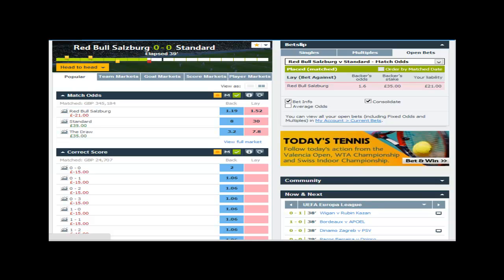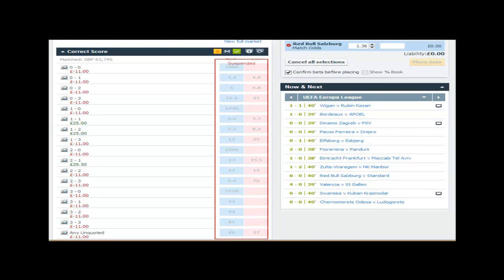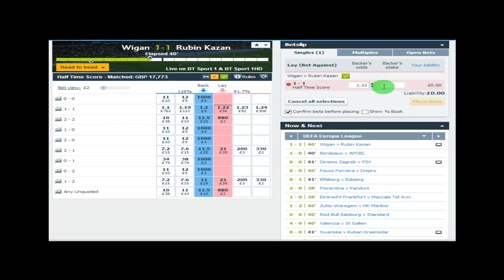Back over to Austria and Salzburg. Still 0-0 there. And good news, Wigan equalise on 38 minutes, which is very good timing, as you'll see when the suspended sign lifts and the market resettles, that we will be able to do a number of things. There are a few options we can take here. I'm just clicking the refresh button. As you can see, the prices haven't quite settled yet. 1-1, we've got 2.9 to back, 5.2 to lay. There we go. We need these prices to settle before we can make a particular move.